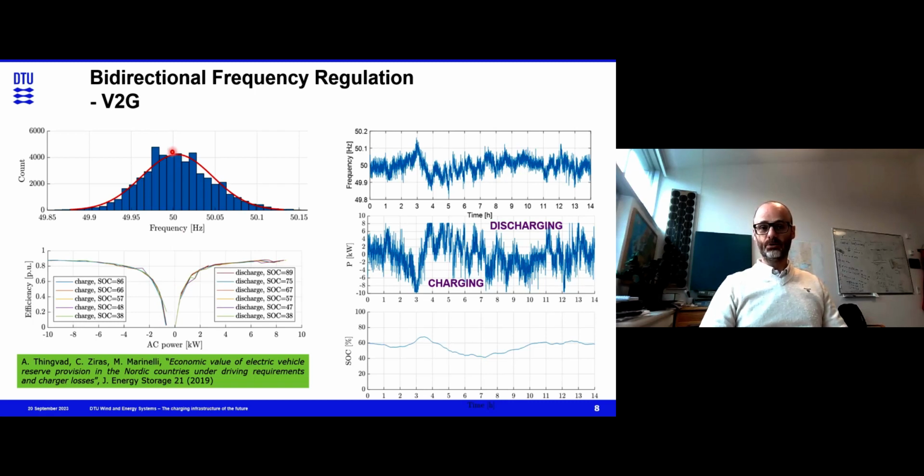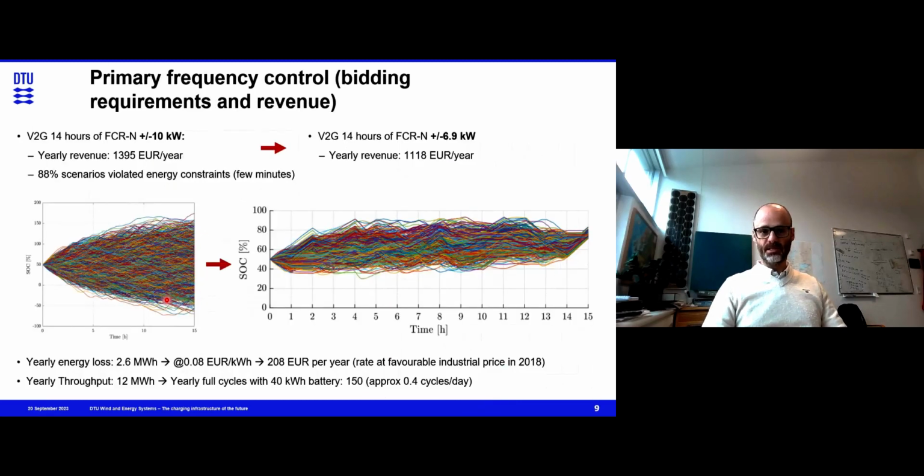You see here the count of the frequency value in this plot, so it's almost a Gaussian distribution. So most of the time the frequency will be here. That means that most of the time the power operation of the charger will be around this value. That does not mean that you can't have any smarter operation of the charger, especially if you have an aggregation of chargers. But if you deploy the same control approach on all the chargers, this is the type of response that you will experience.